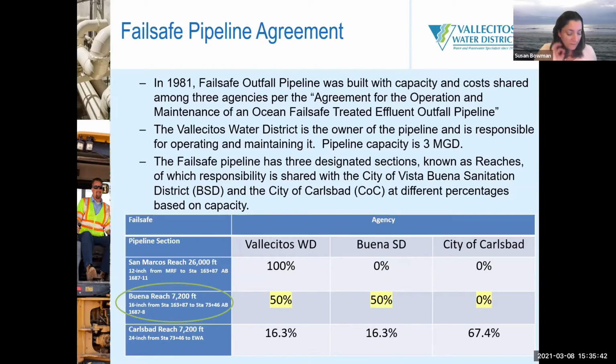The agreement was entered into upon building that pipeline in 1981, and it was between 3 agencies. It was with Buena Sanitation District, which is the city of Vista's district, and the city of Carlsbad. Based upon the different reaches, as we've talked about, there's a different ownership capacity and cost sharing that's aligned with that capacity. So it's a 3 MGD pipeline.